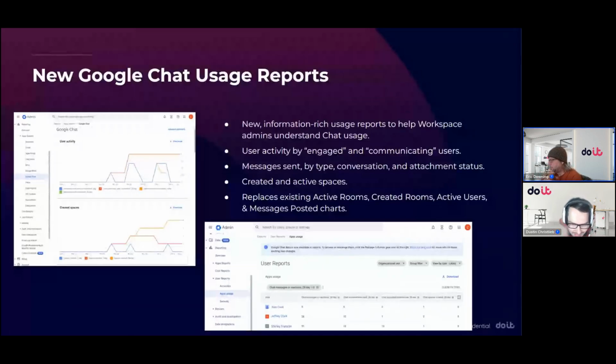More reporting available around chat, more focused and dedicated to information around how chat's being used within the organization. I think you'll find the second bullet point particularly interesting, user activity by engaged and communicating users. So you can sort of gauge, are users really using this service? Are they finding it helpful? Is it being used in your organization? You can get some reports on what spaces have been created by your users. What are some active spaces? So for some cleanup, it's always a good idea to go in and audit and clean up any inactive spaces that haven't been used. You get this reporting that's a little bit more focused on rich information about Google Chat and how it's being used by your domain and your domain users.